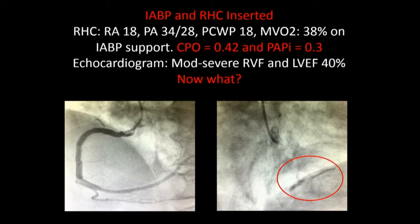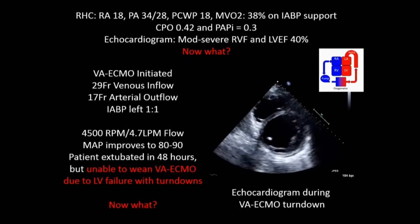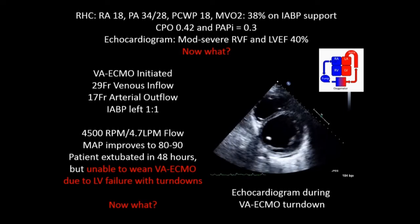Okay, good. So you've got all the options in front of you. You guys are making the right decisions here. So this team didn't have RP on site, and so they decided to go with ECMO. So they initiated VA ECMO, 29 French venous inflow, 17 French arterial outflow, IABP 1:1, 4,500 RPMs, 4.7 liters per minute of flow, which makes us all feel better. The MAP comes up, which is always good, to 80 to 90.